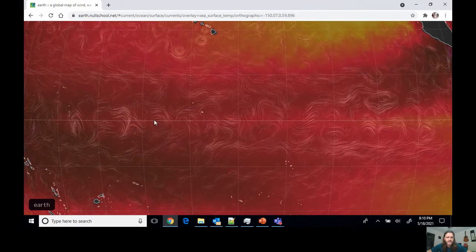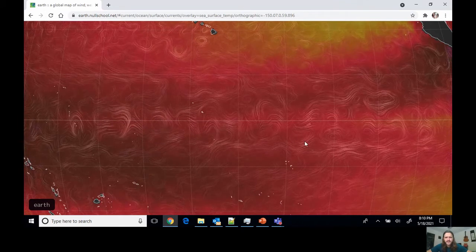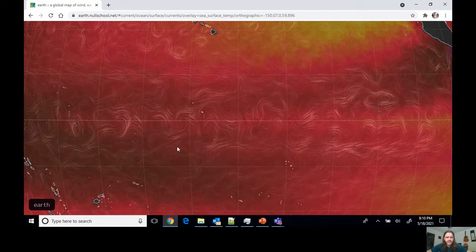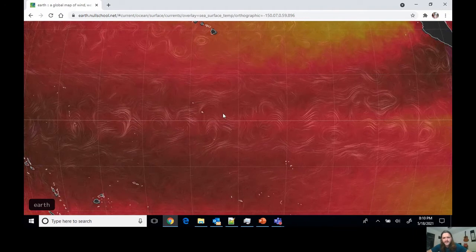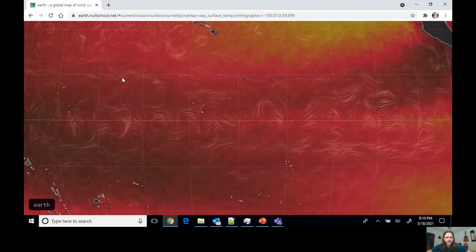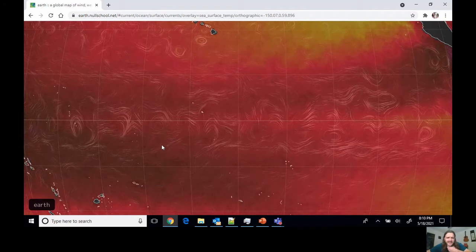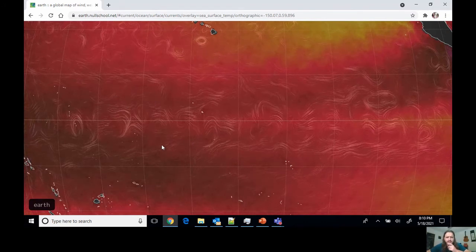And then there's a whole bunch of these little eddies. These are called counter currents. The idea is if water gets moving too fast in one direction, these little eddies and whirlpools will form in the other direction. But generally speaking, you can see most of the water is moving from east to west here in the Pacific Ocean. And the question is, why is this water moving this way?